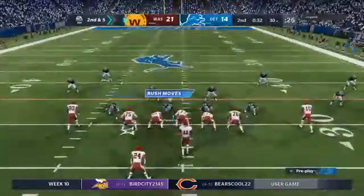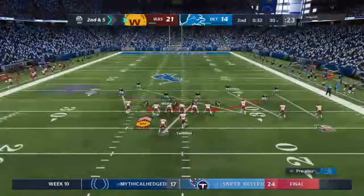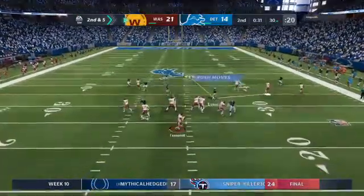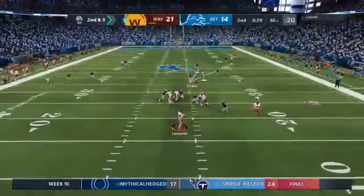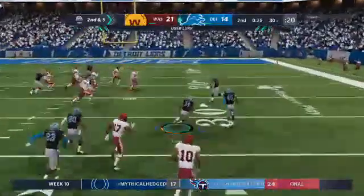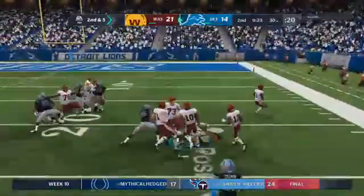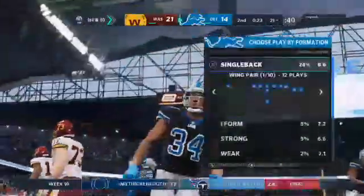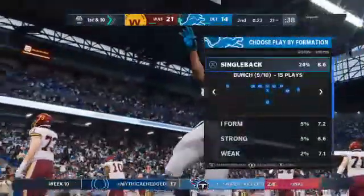2nd and 5 after the 5-yard completion on first down. Now Tannehill. And for the 3rd time here in this half, it's intercepted. Picked up by Justin Evans. And a terrific return as he takes this thing all the way down near the 20-yard line.